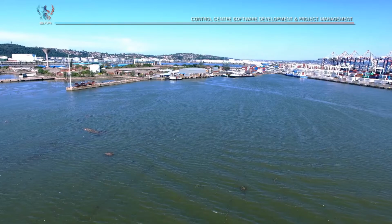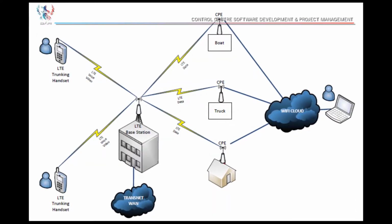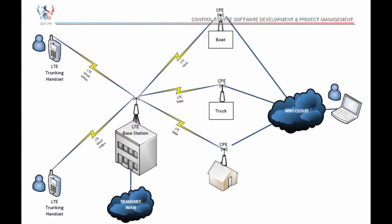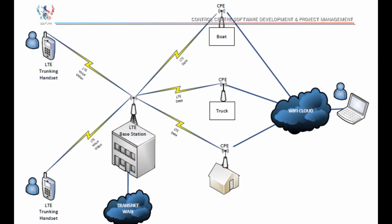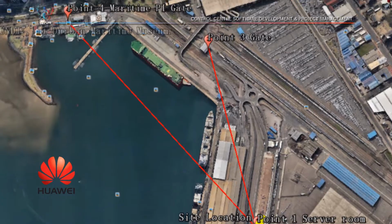The purpose for the Transnet Ports Authority ELTE Proof of Concept project was to implement and test an ELTE wireless network for the Durban port as part of the Proof of Concept project within a 3-month project timeframe.